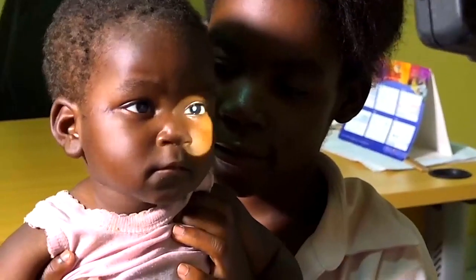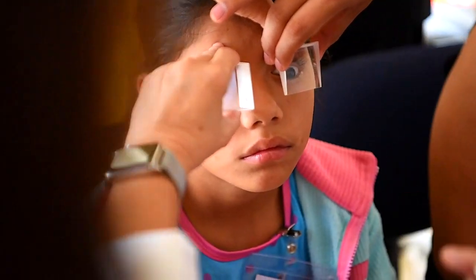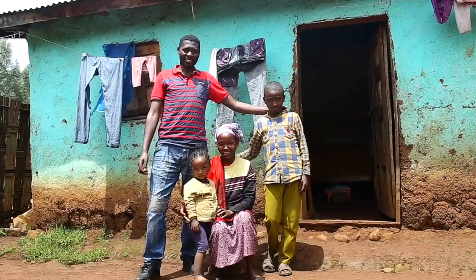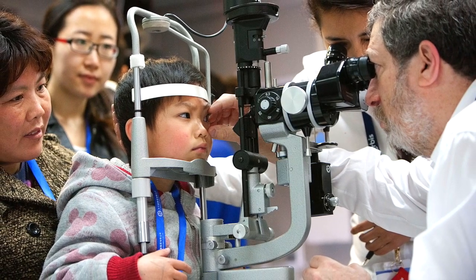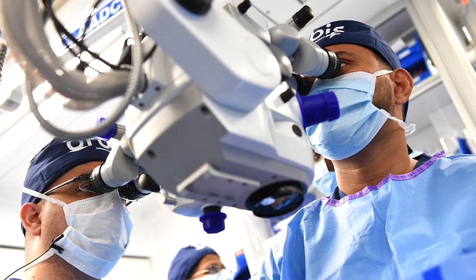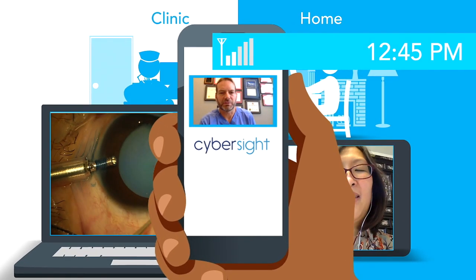Hundreds of millions of people around the world are blind or visually impaired, and most of them don't have to be. 75% of the cases could be treated or even entirely prevented, but the vast majority of these cases are in countries where access to treatment is hard to come by. Orbis is working to change that, using strategic local partnerships, the time and talent of our volunteer experts from around the world, and innovative tools like CyberSight and the Flying Eye Hospital.